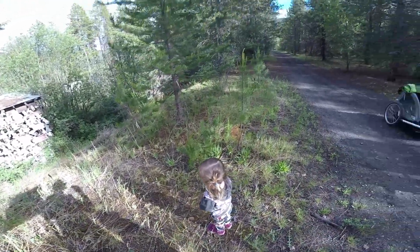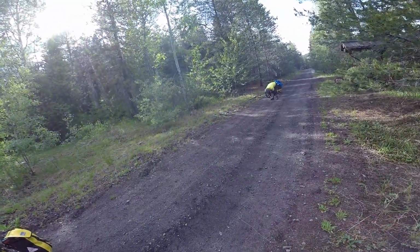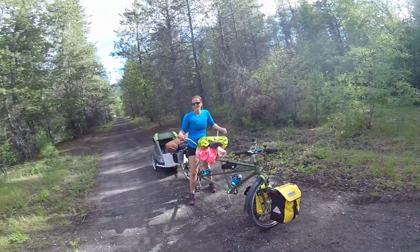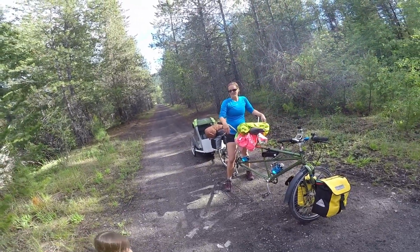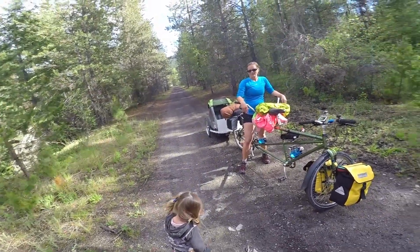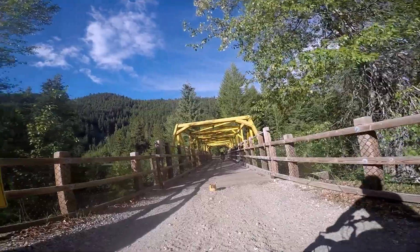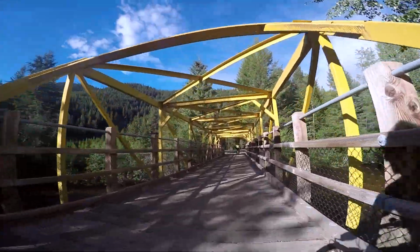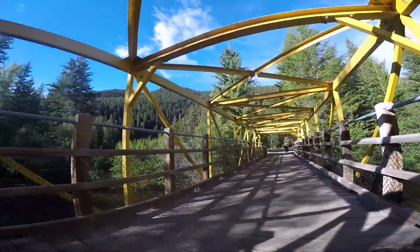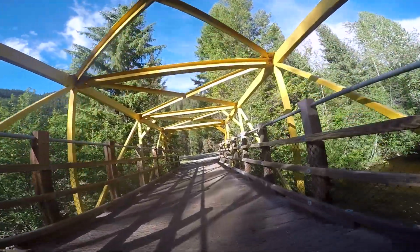But we've had a few rain delays. Half hour here, half hour there, hiding in the trees. But I think all in all, pretty good. Everyone's still in good spirits. The girls are slowly collecting sand in there. But we'll probably push on for another hour maybe, see how far we can get. Find a nice place to camp on the side of the road and get some fresh water. I think we've cycled about 52 kilometers today. We are at the bridge.